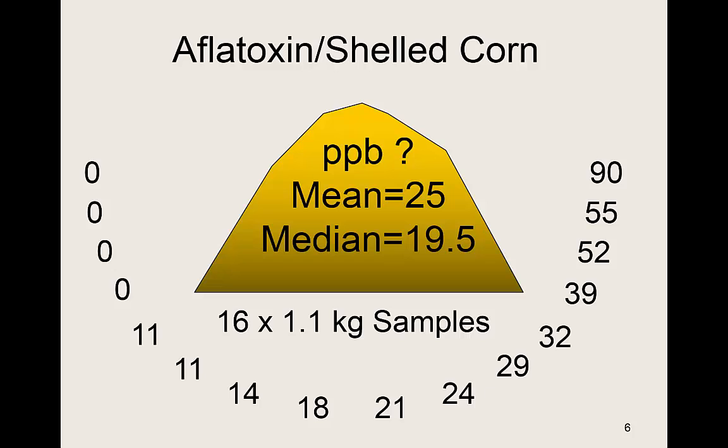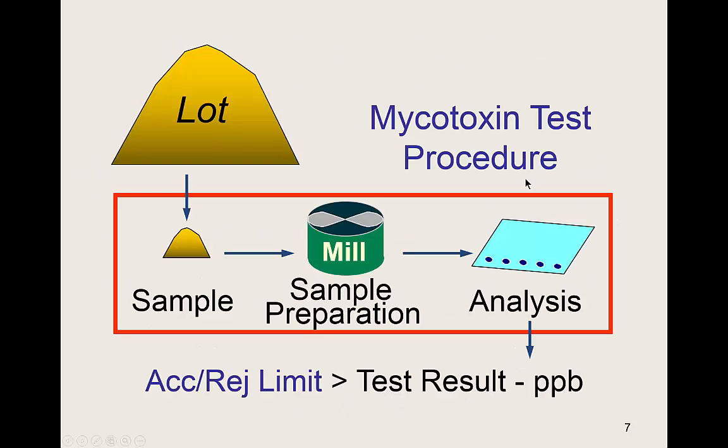The next question we had was, what is the source of this variability? Why do these samples vary from 0 to 90 parts per billion? To determine that, we turn to the mycotoxin test procedure, the method used to get a sample test result. The test procedure here in the red box is made up of 3 steps. There's a sampling step where you take the sample from the lot. Then there is a sample preparation step, which is a 2-stage process where you grind the sample in a mill, and then you take a small comminuted test portion from the mill. So you have another sampling step, and then there's an analytical step where you extract the aflatoxin or the mycotoxin from the test portion, and you quantify the mycotoxin in that test portion, and you finally get a sample test result.